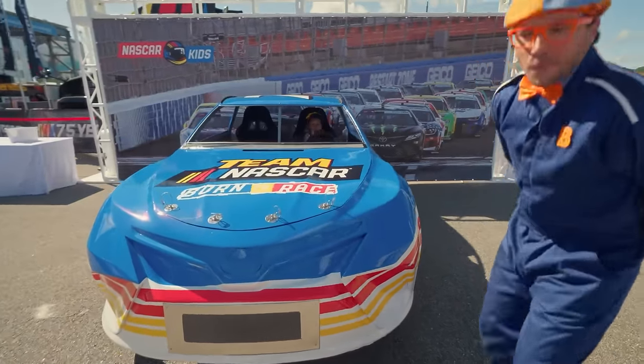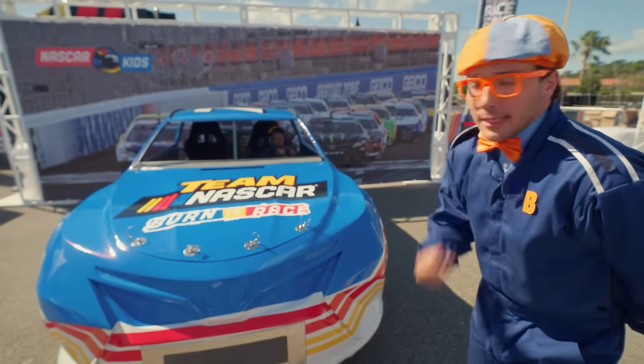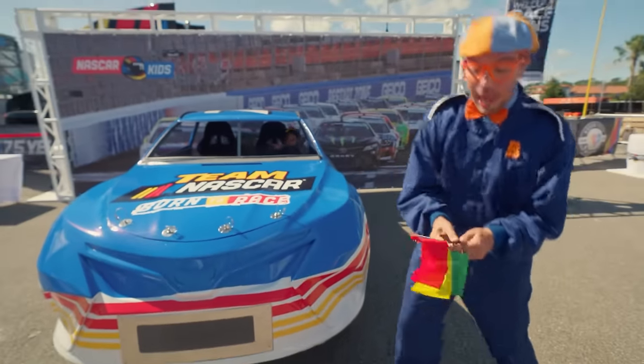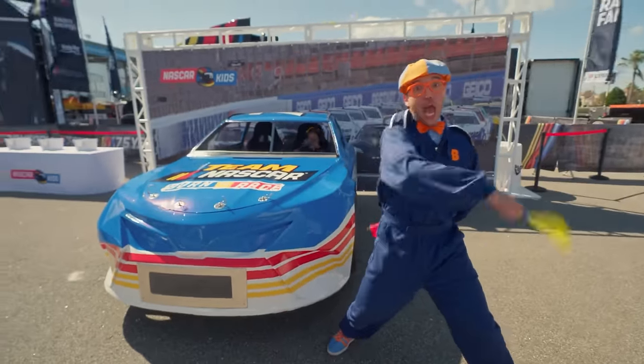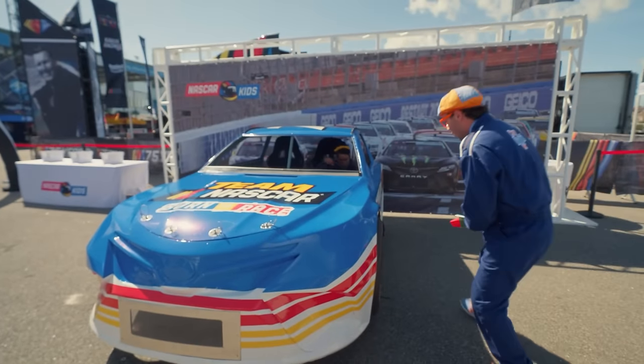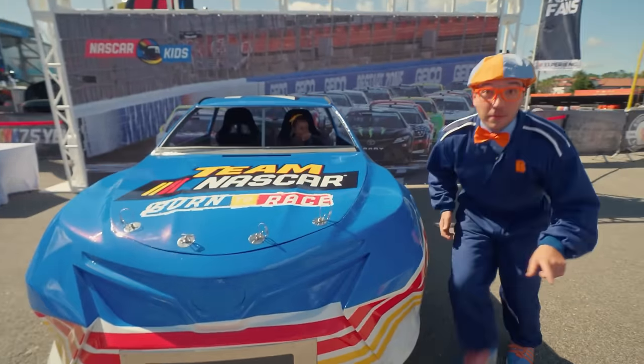Uh-oh! Oh, I think I see some geese! There's a bunch of geese flying near the track! Caution! Woo! Caution! Whoa! Watch out for those birds! Whoa, okay. Now, it's time to be the spotter.